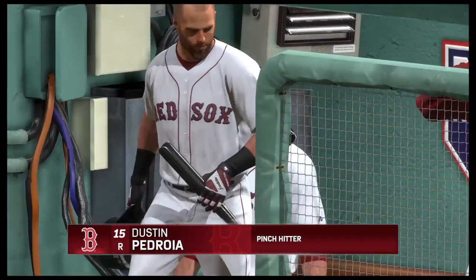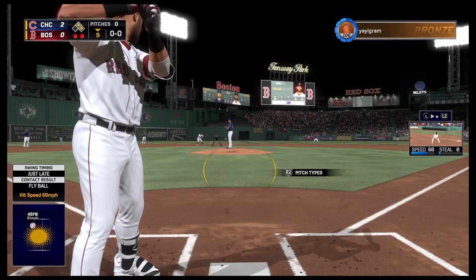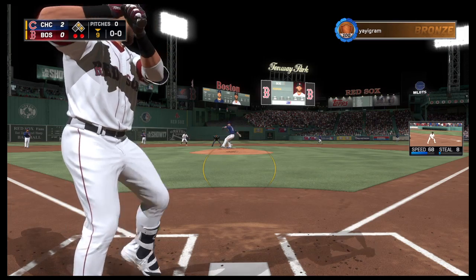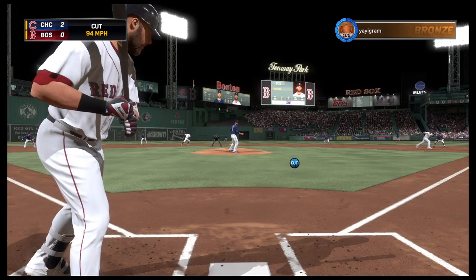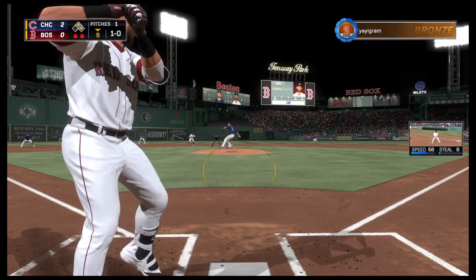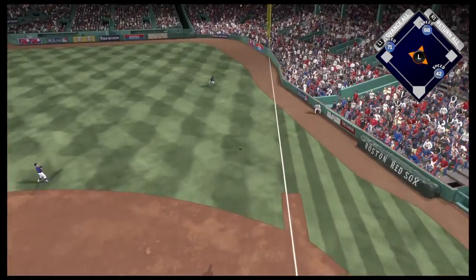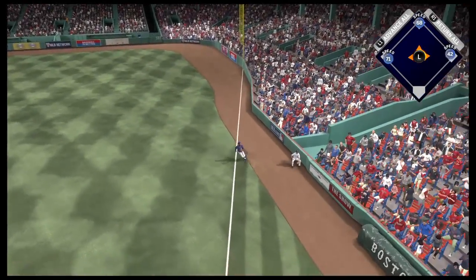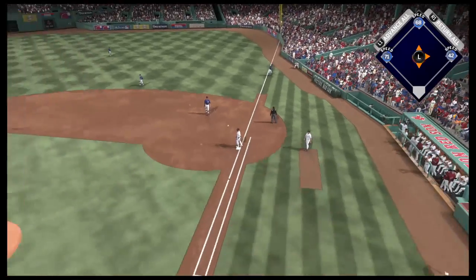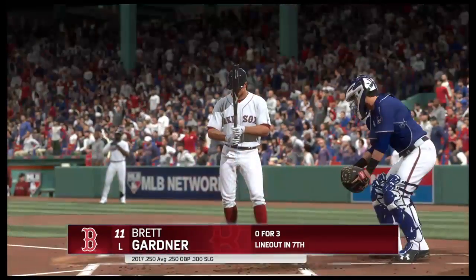Dustin Pedroia will be called upon here to hit with the game on the line. Number 15, Dustin Pedroia. First pitch here misses wide, 1-0. He's ready for his first at-bat of this early season contest. And here's a ball hit in the air. Pham coming on. He can't get there as it falls in. And he'll make it back to third safely and be content just to advance the 90 feet.